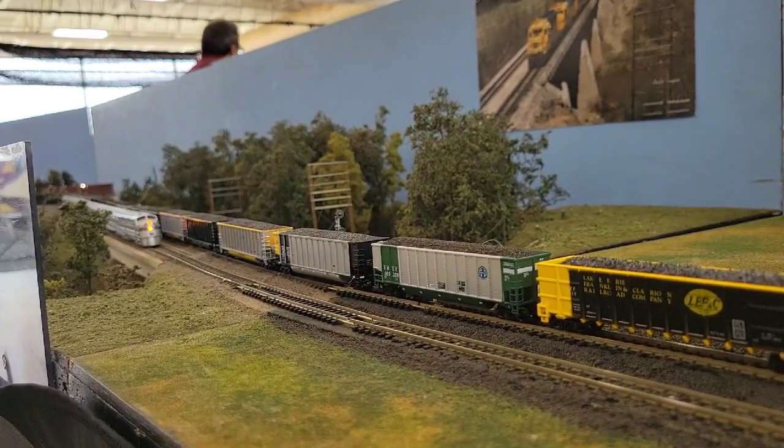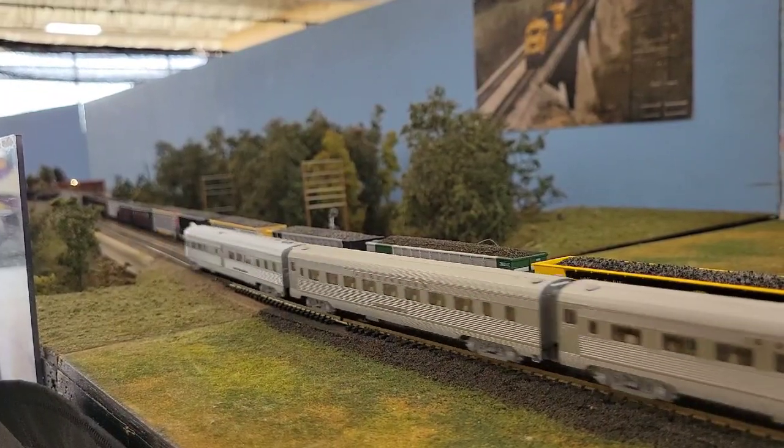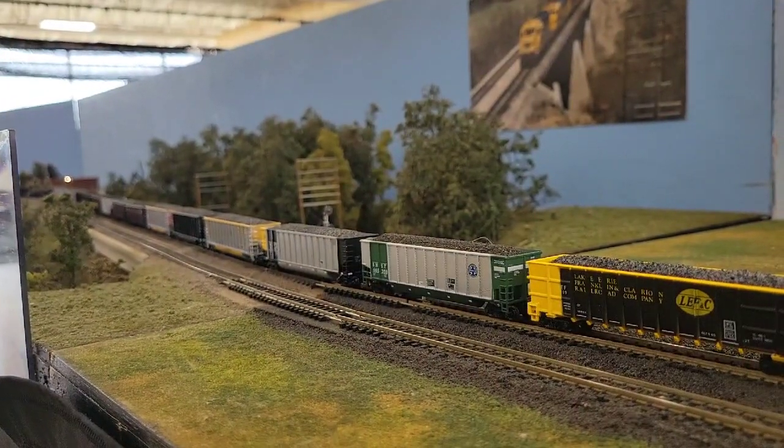We still have some 2022 Galesburg Railroad Days posters up here at $10 each. We got a few of those.